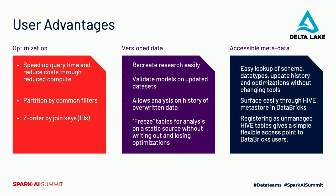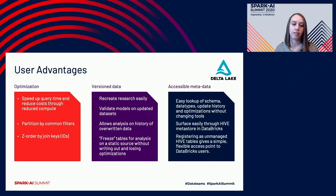We've also got that version data, which isn't only good for rolling back when stuff goes wrong our end, it's also good for analysts and researchers to use, because you can recreate projects that have already been done on the exact same data set. So where more traditional databases have been updated and you lose that history, all you have to do is say, I want to look at what it was a couple of months ago and read in that. It means you can then validate those models. You can do comparisons between what we had before and what we've got now.